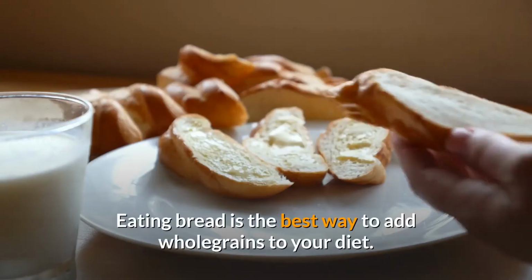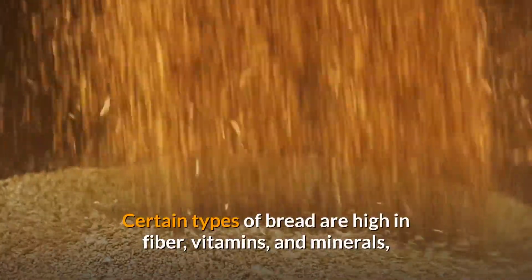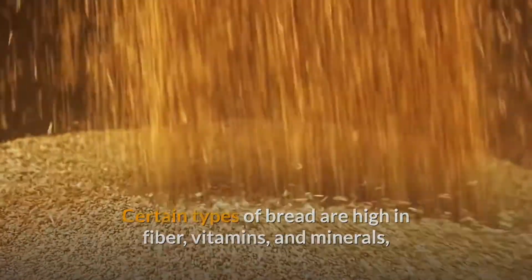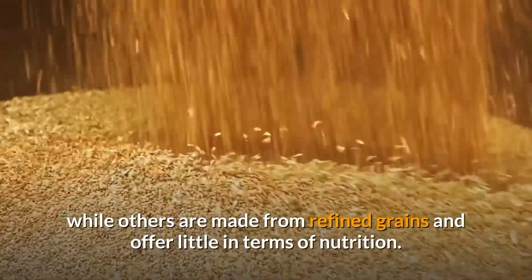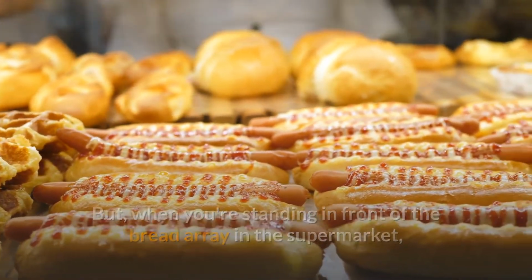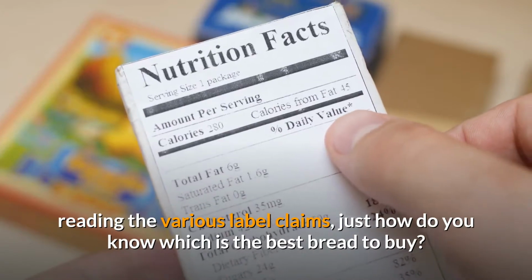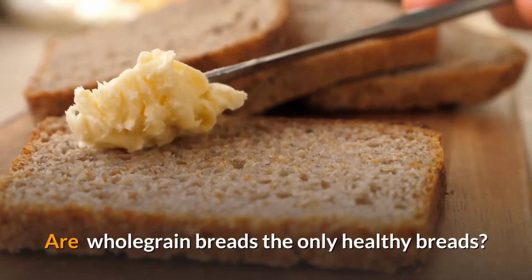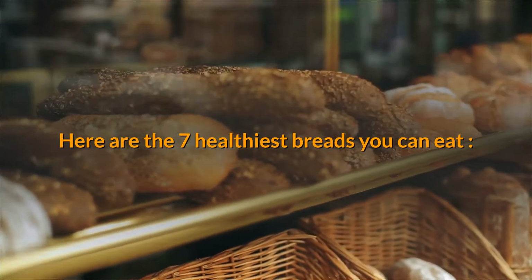Eating bread is the best way to add whole grains to your diet. Certain types of bread are high in fiber, vitamins, and minerals, while others are made from refined grains and offer little in terms of nutrition. But when you're standing in front of the bread array in the supermarket, reading the various label claims, just how do you know which is the best bread to buy? Are whole grain breads the only healthy breads? Here are the 7 healthiest breads you can eat.